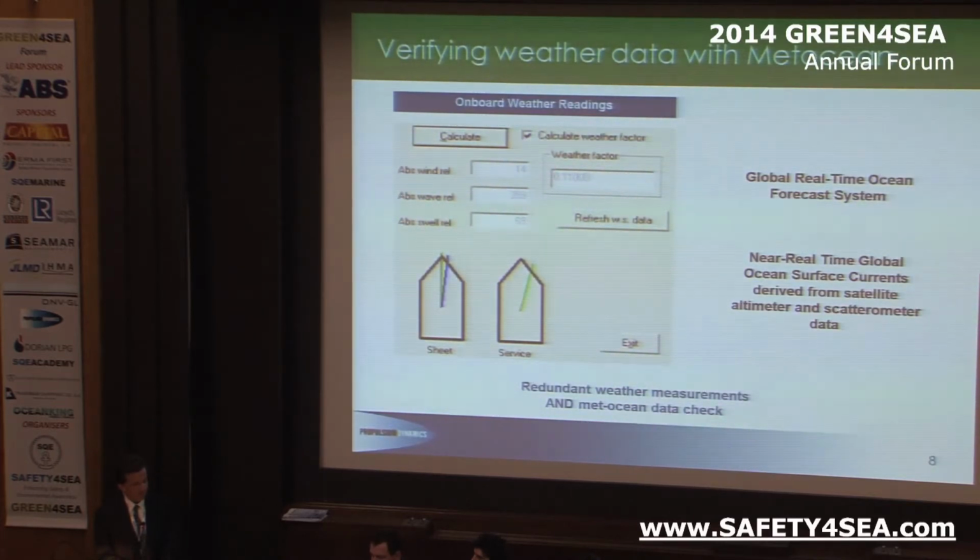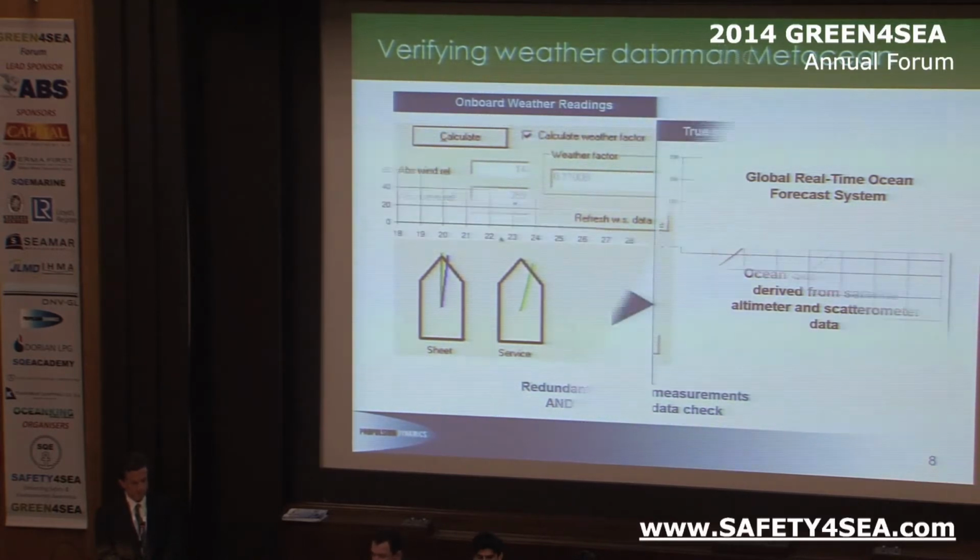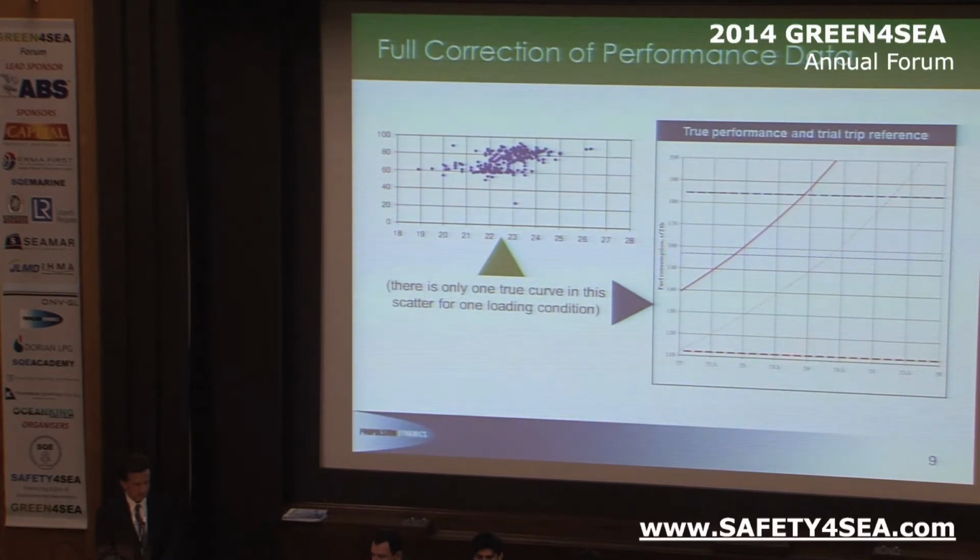So it's also important in a robust performance analysis system to have some checks with meta-ocean data. This could be the global real-time ocean forecast system or the near real-time global ocean surface current models, and to help correlate the position and course of the vessel with the hindcast weather data at that time. Because slight changes in sea state can cause an enormous change in performance of the ship. So the point of this is to correct the performance data so that you can come up with an actual smooth curve from the scatter and performance data.